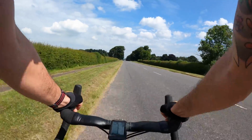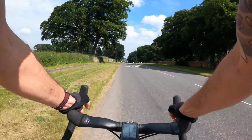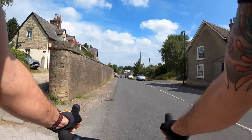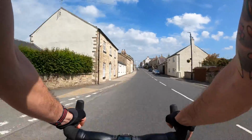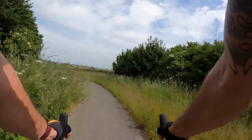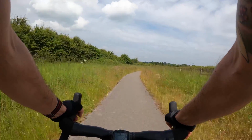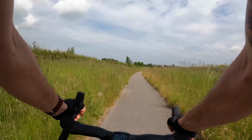Wide open road. And welcome to Aberford. Very nice. Okay, took a bit of a wrong turn in there, so let's see where this one takes us. I think Komoot were trying to take me across a bridge that was closed to the public with a massive gate on it. The other option was the motorway, which is not an option. Let's see where this takes us.